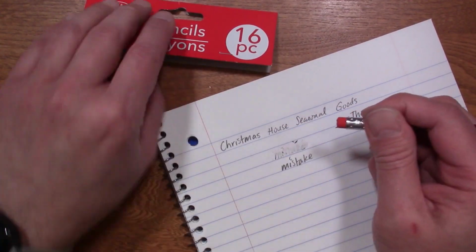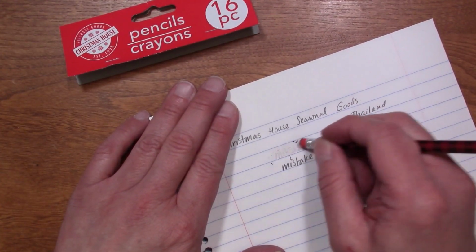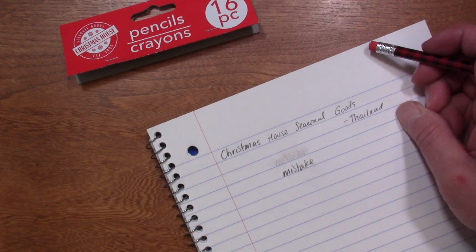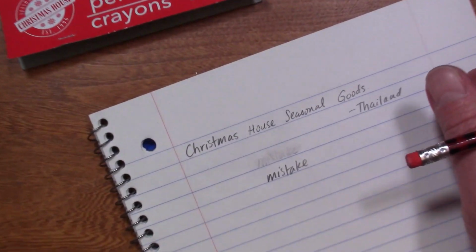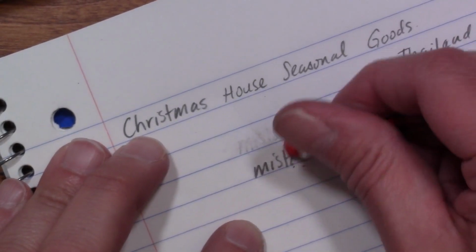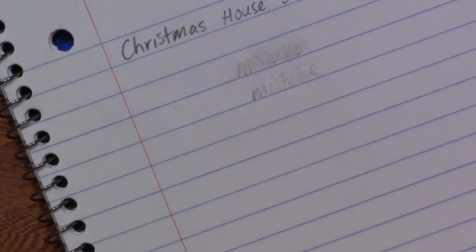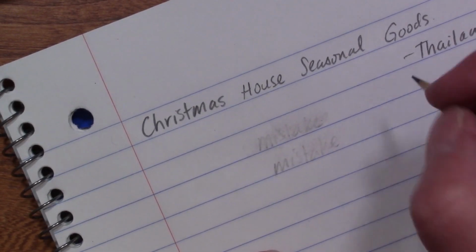Now this is the one, it doesn't say anything about these erasers. So I'm thinking these are probably just ordinary latex erasers, and latex erasers do oxidize and get old, and they don't erase well when that happens. And that is what we are seeing here. Let me zoom in a bit. Yeah, that's just not great. You can see what's happening with that. It's not great. Not a huge issue for me. I tend to just draw a line through my mistakes.